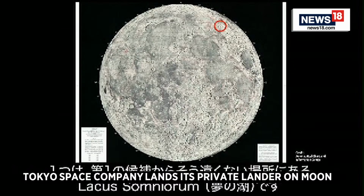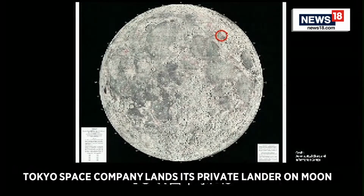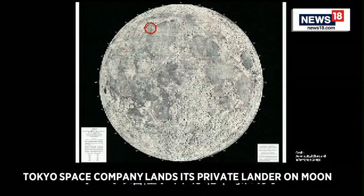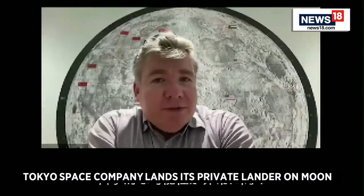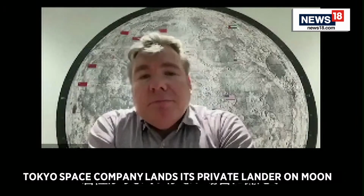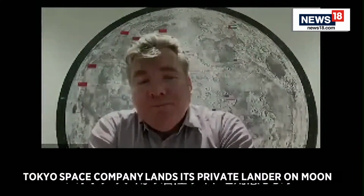One is not too far from the prime landing site, which is Lacus Somniorum. Then one in the western hemisphere, where we have Oceanus Procellarum and Sinus Iridum. All of our landing sites are in the northern hemisphere and are very exciting for their scientific potential, and are well suited to act as backup landing sites in case the landing does not work at any of the others.